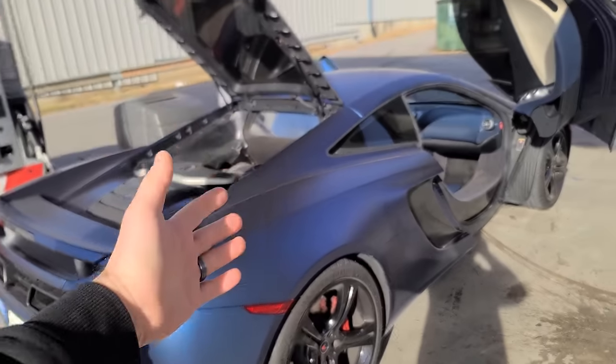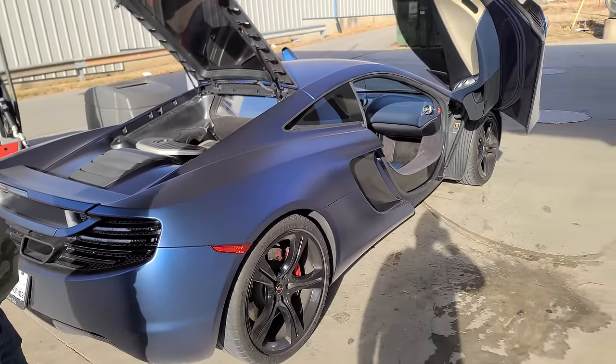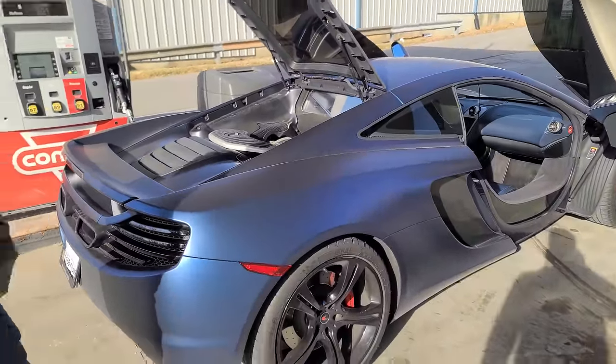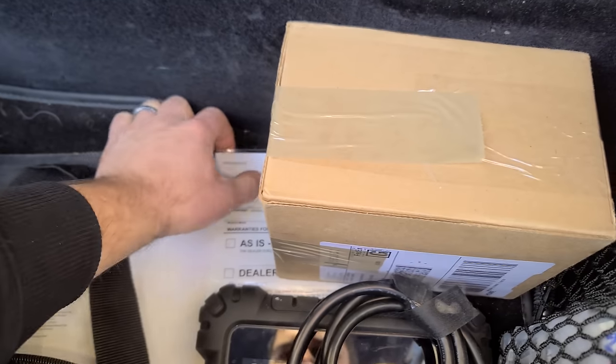Something else I'm excited about is the transmission. They can be very expensive to replace, and I have heard of a few failing, but overall it's a very fast shifting dual clutch 7-speed transmission. Seems to be working well. Great. Cool. Here we go.